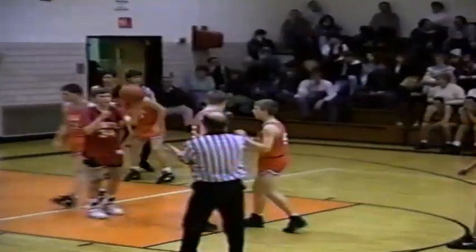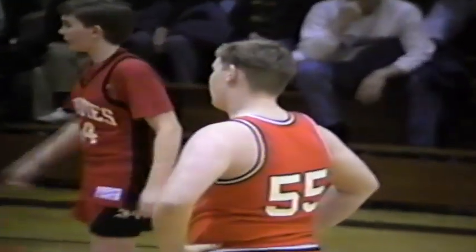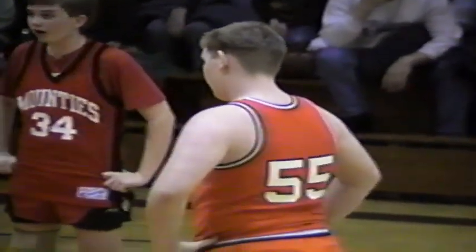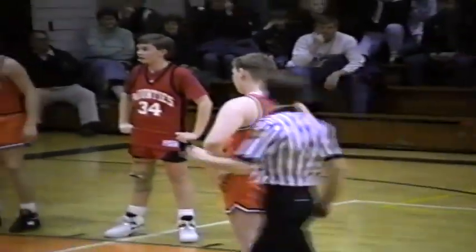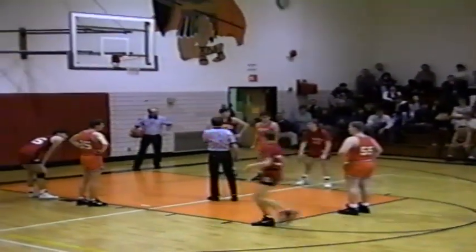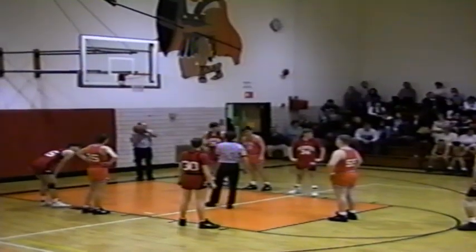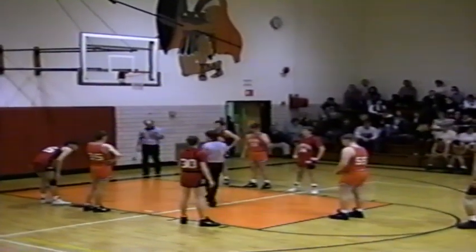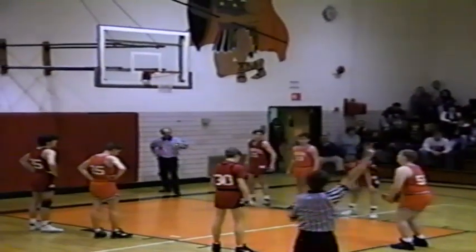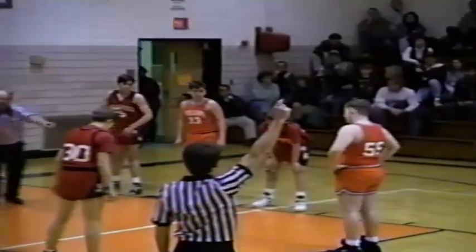And Sims is going to go to the line to shoot two. Sims to the line to shoot a pair for UDA. As soon as the Mounties make a change here. Now I think we're ready to go. And we'll see if he can make one or two of these. His first try. Ooh, just off a little bit to the right.